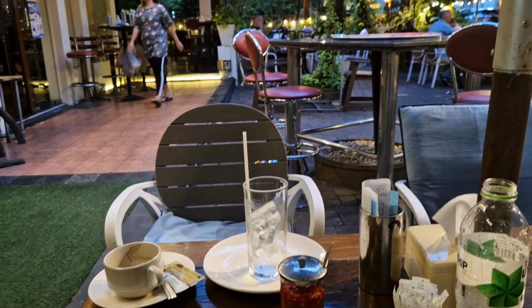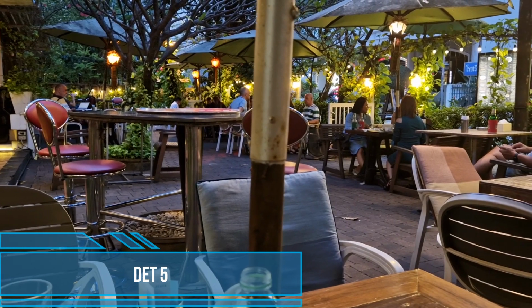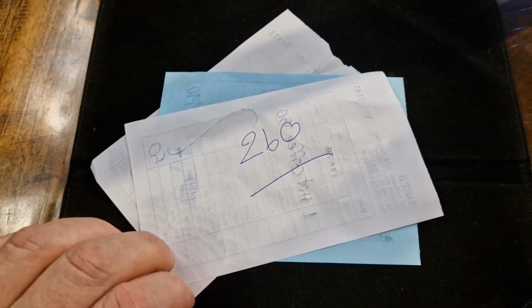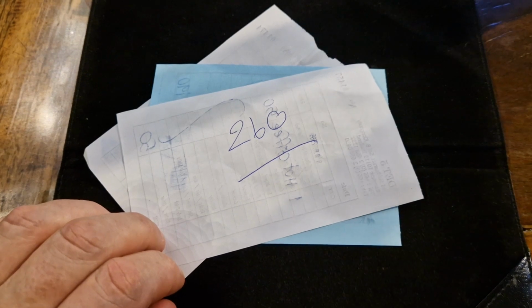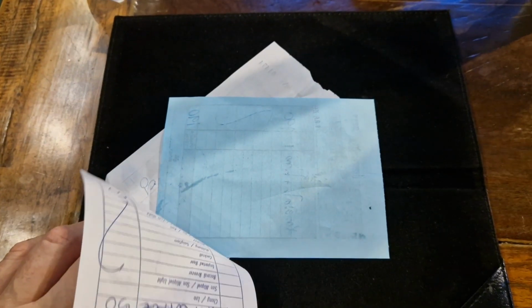I do recommend this place for dinner if you're ever in Soy 8. It's Deck 5. Excellent restaurant, right next to the Stable Lodge. Not bad for Bangkok. That's 260 baht. It was 50 baht for a coffee and 20 baht for water and whatever the fried rice was. I'll leave them a tip as well. Probably round it up to 300. What's that, about £7.50. Not bad for dinner. Not in Bangkok anyway.